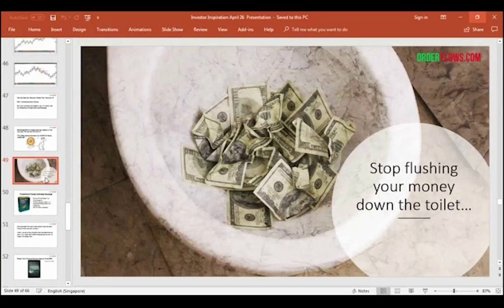Now, a lot of people like to, what I call, flush their money down the toilet. Every other week they're buying a new indicator that's guaranteed to make the money. That doesn't exist, right? Being a successful trader is about making your own trading decisions with the information that's out there. And if there's a way that you can take that information and put it into an easier to read format, then you can make your own decisions and become more successful in what you're doing.